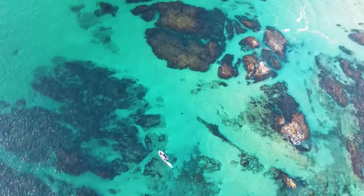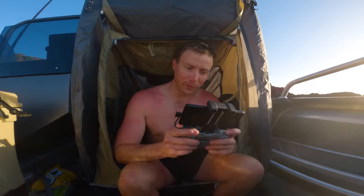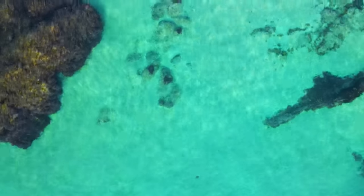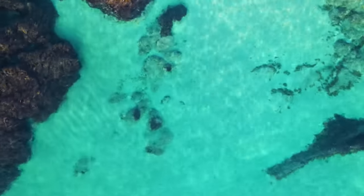Oh, big stingray. Look at that guy. He's cruising the sand. I wonder if that's the one I saw yesterday when I was diving. Is that, what's that? Oh, eagle ray. See the eagle ray sitting there? Just chilling on the sand.